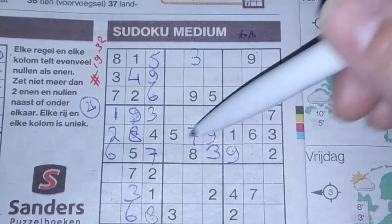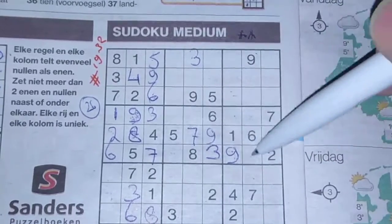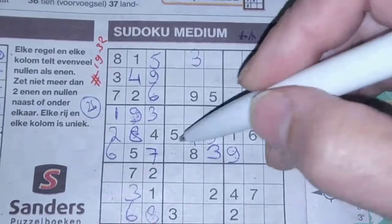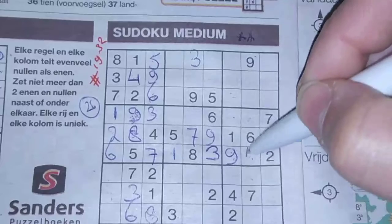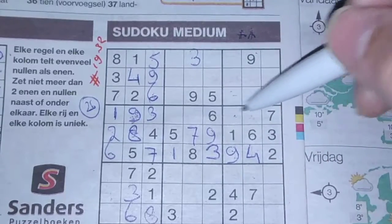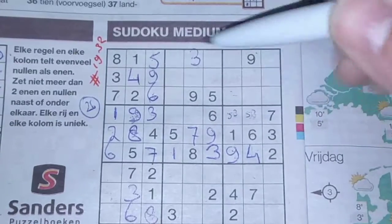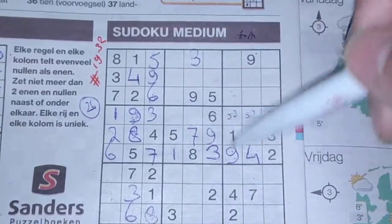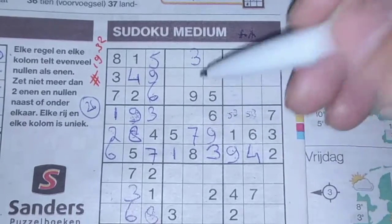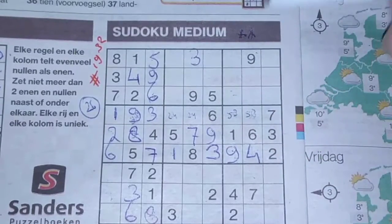Then 2 boxes left in this row, the 1 and the 4. We see here 1 in this big square, so no 1 in this box. 1 should be there, and the 4 goes here. 2 boxes left in this big square for the numbers 5 and 8. Let me mark those 2 numbers. It's up here. The other 2 numbers in this big square are the 2 and the 4. Let me mark those again. It's up here.